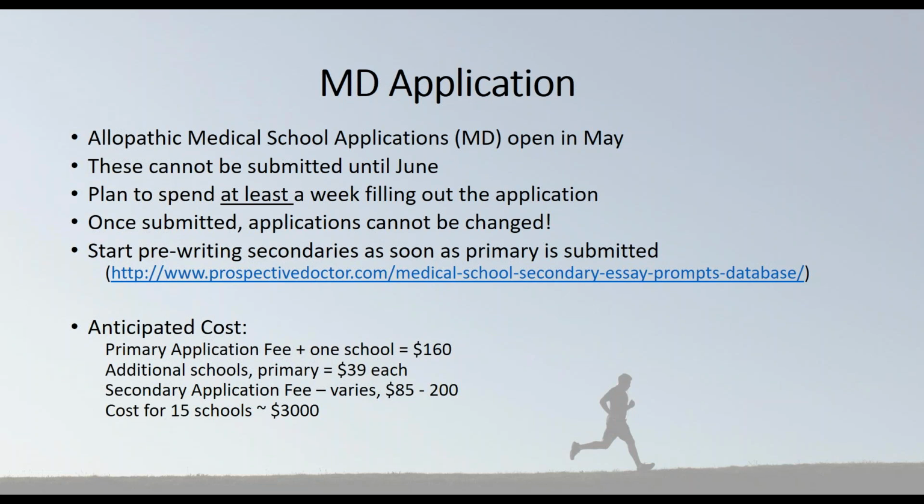This is extremely important because once we get to July, those secondary applications will start coming in to you rather quickly, and you'll want to turn them around quickly, which is much harder to do if you have not done any pre-writing.